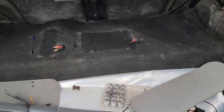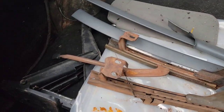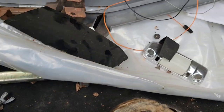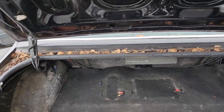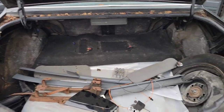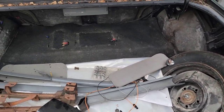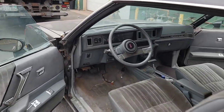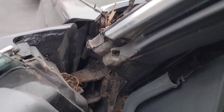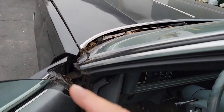Okay. Yeah, really dirty in here. You got your sun visors right there. Your jack, some plastic. Looks pretty old. A lot of leaves. This definitely looks like a car that's been sitting for a while. All right, let's go see the hood. What's under the hood? I'm hoping it's all original. So far, it's all original, inside and out. Let's see the drivetrain. Look at all them leaves. It's just piled up everywhere, all the doors.